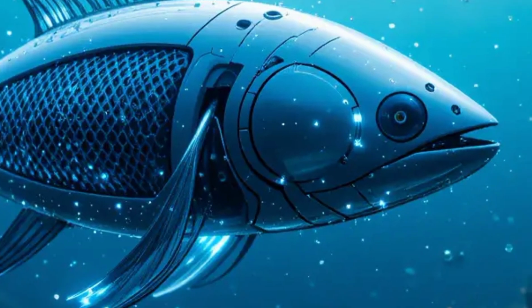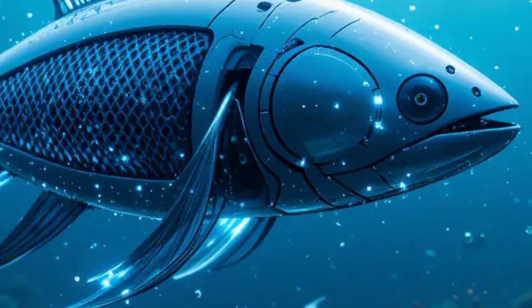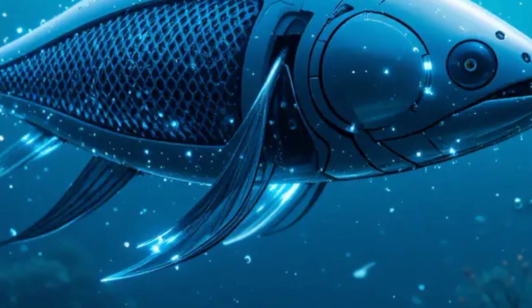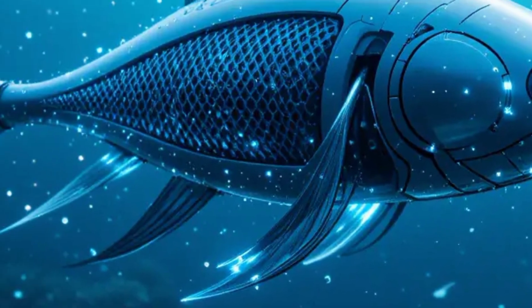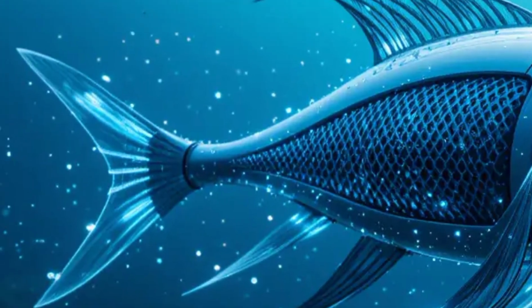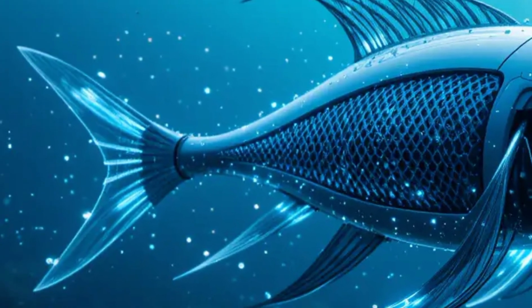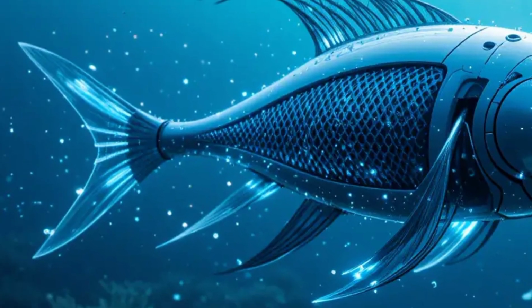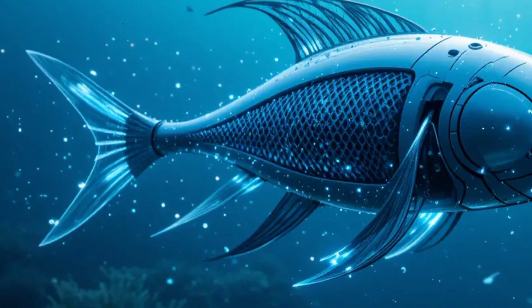Most efforts to clean marine plastic focus on visible floating debris, but microplastics are tiny fragments, often smaller than 5 millimeters, and they're notoriously difficult to remove from the environment. Gillbert uses a specially designed mouth with mesh filters to suck in water, trap those microplastics, and release cleaner water behind it. Now let's talk about the design and why Gillbert looks the way it does.